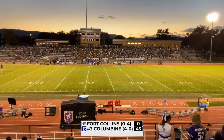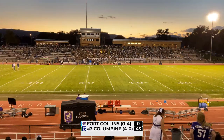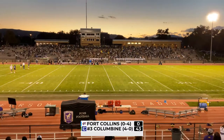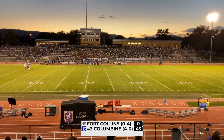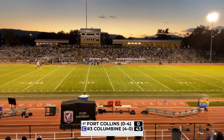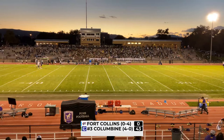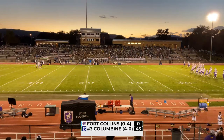Here come the Rebels and the Lambkins coming out at just about the same time. About a minute and 40 until they get warmed up. They may put a few minutes back on the clock just to make sure they're fully warmed up and ready to roll.